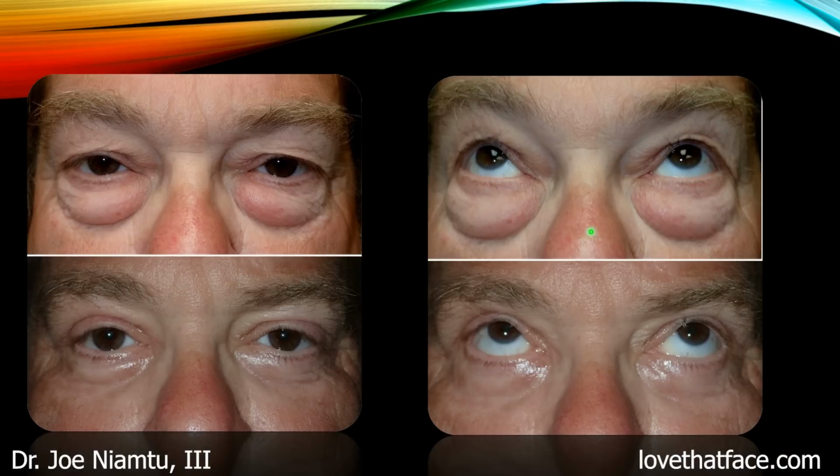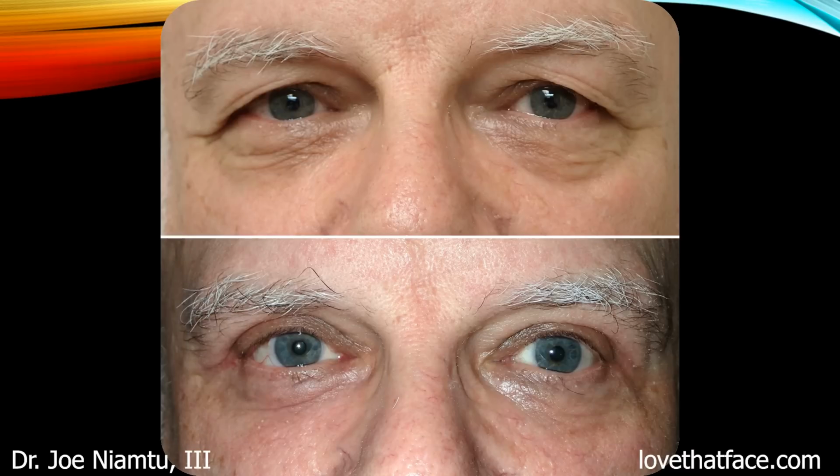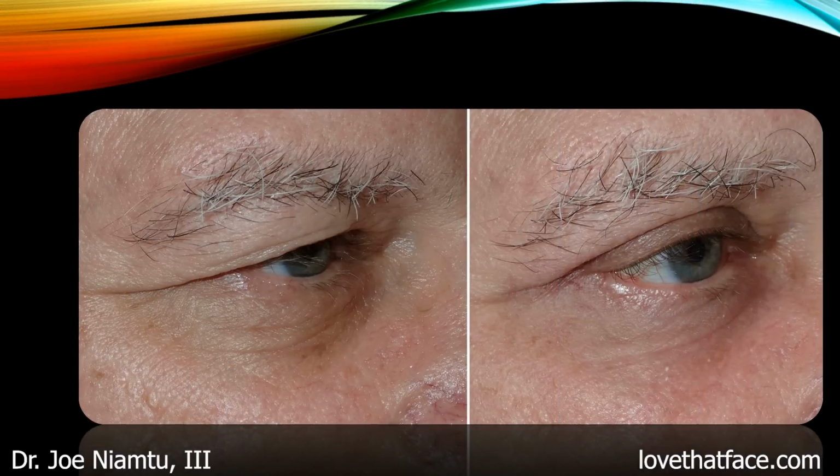Here's a patient with really significant fat herniation, and when they look up at the ceiling, that is a view that we commonly do that accentuates the fat, so you can see the difference in the before and after pictures. And again, this is my same approach: upper eyelid skin, muscle, and fat; lower eyelid transconjunctival, or the internal approach, with CO2 laser skin resurfacing. And I have thousands of before and after pictures on my website, which is lovethatface.com.